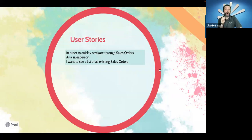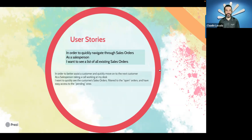Why does that make sense? I want to see a list of all existing sales orders. Do you really, if you're a business that has thousands, tens of thousands, hundreds of thousands of sales orders over the lifetime of your business, do you really want to see all of those? And do you really expect to quickly go through those? What are you doing, speed reading? The user story does not convey the value that we're trying to bring into the lives of the people we are serving. So after research and conversation, we were able to actually nail that down to the following.